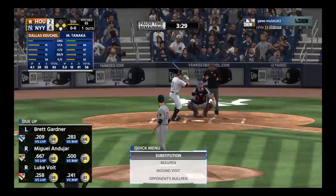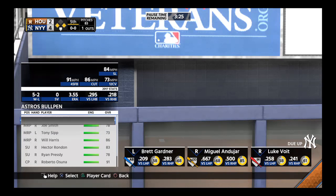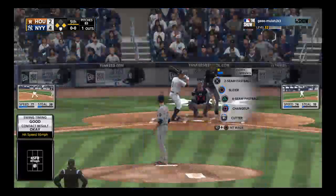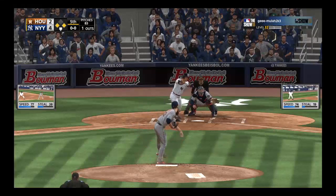Stepping into the box, Brett Gardner. Thought we might be seeing the end of the road for the starter, but clearly he's still in there for at least one more hitter. Yeah, I'm not sure, Matty, but I think this lefty-lefty matchup right here may have been enough to convince the manager to stay with him. So we'll see if it works out.